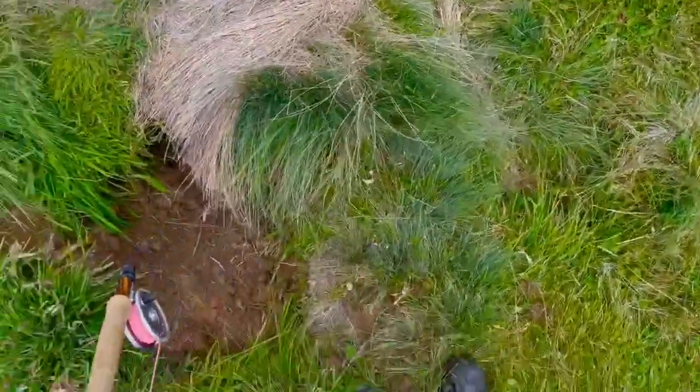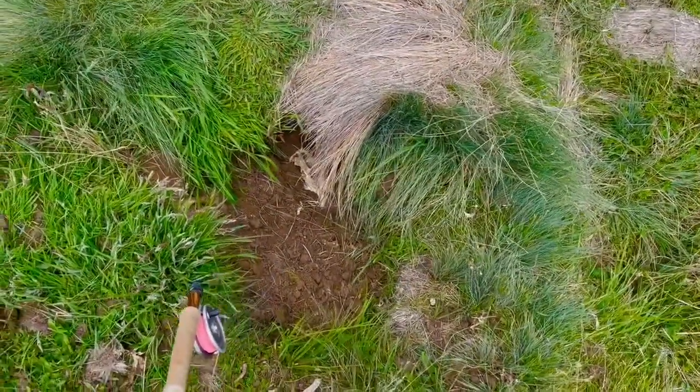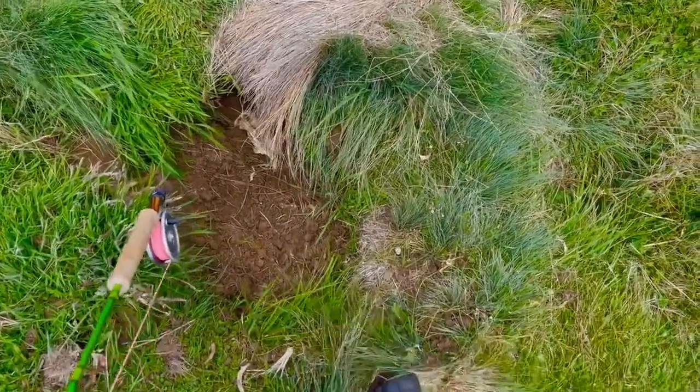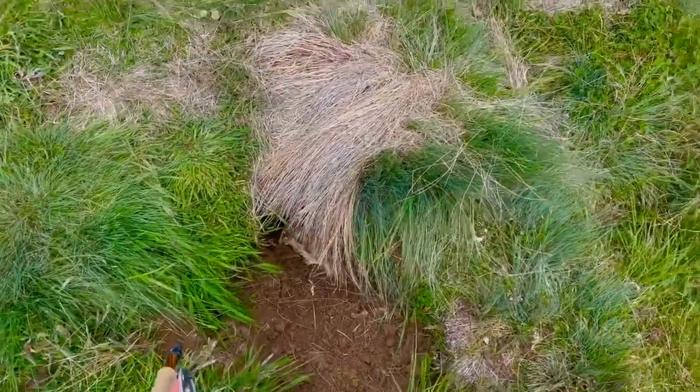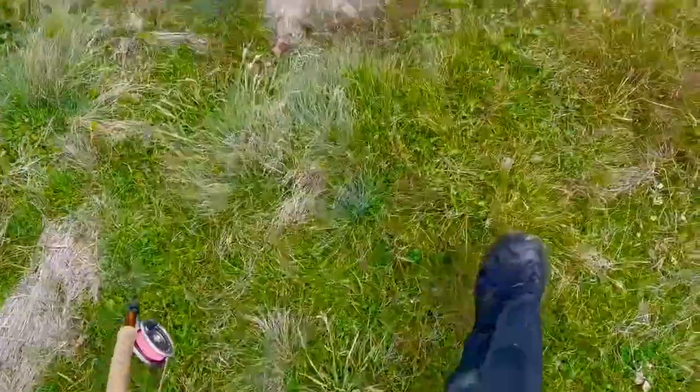But anyway, the reason I'm showing you these is in long grass around the lakes, there's heaps of them. And it's so easy to fall down them and break your leg. And probably more dangerous, these holes, than snakes.